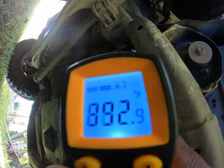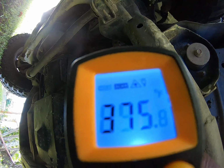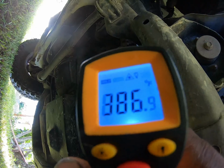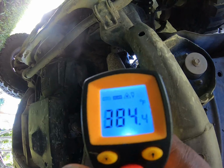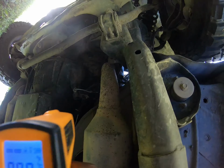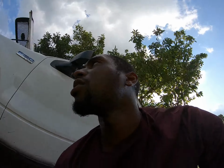The other side, that's a nice breeze. It's at 495. Closer, 475, 375. All right, so I think the highest reading we got on the other side was 419 or somewhere in that nature. So we're roughly still within 20 to 30 degrees of each other, and for that, I'm not worried. Let's check the other side.